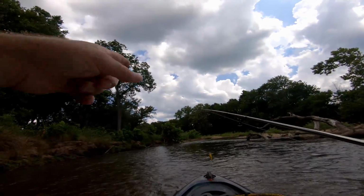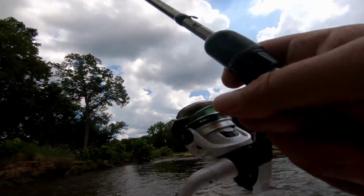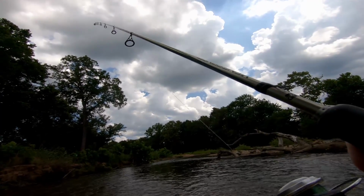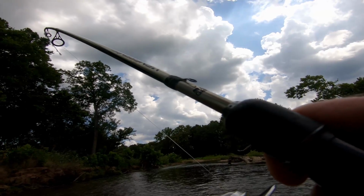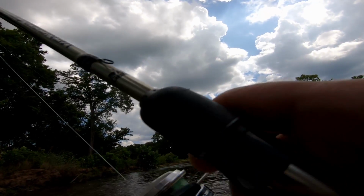It's a long way away, but if we can get there, we're gonna catch a fish. And we got there. There's one in there. Oh, he got it. Got him. I knew it. I knew there would be one in there. It's just too good a spot. It's a good fish too.